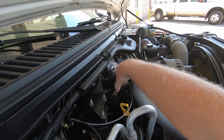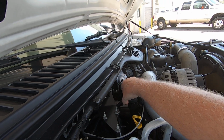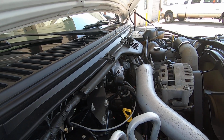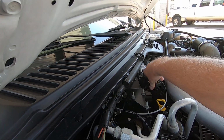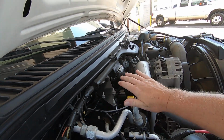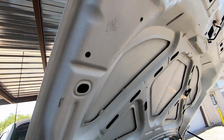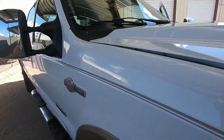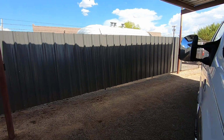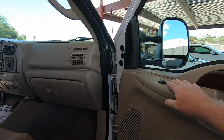God dang, this thing's hot. Woo-wee. No blow-by at all. That is excellent. Well, the AC is ice cold. That is nice. There's your Ford stamp on the hood, so you know that all the parts up front are original. Hasn't been wrecked and hasn't had replacement parts put on.